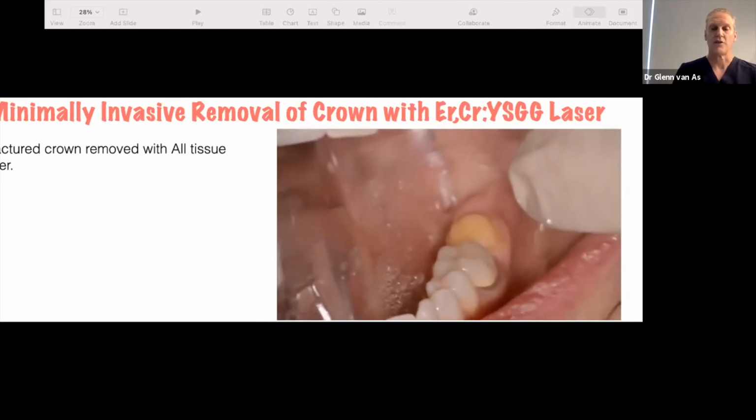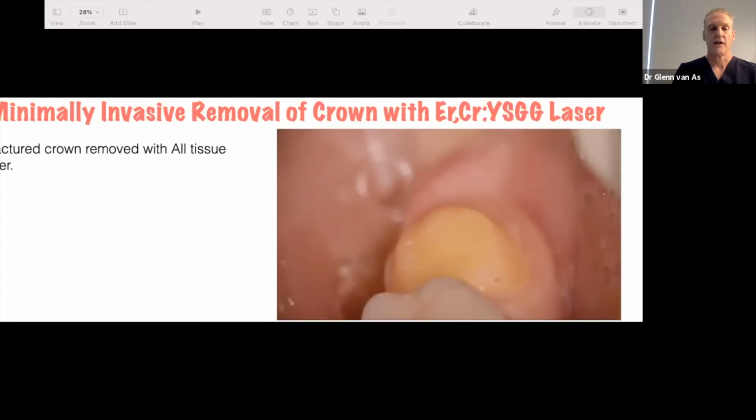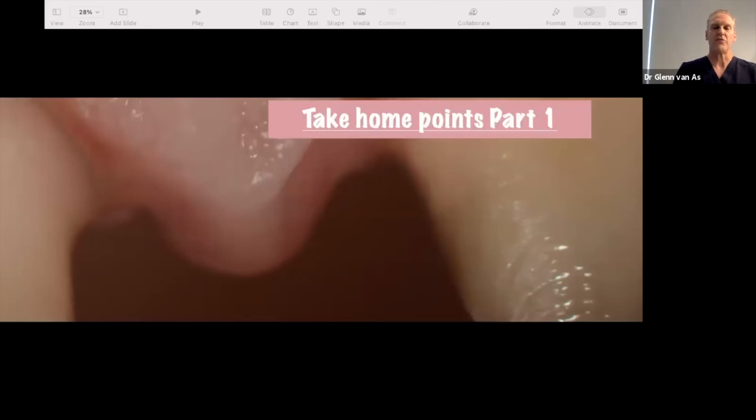And it makes it so much easier to re-prep the tooth very quickly, trough with the laser, and have a new zirconia crown made. So really, this can be a tremendous benefit for you: the removal of all bonded restorations.